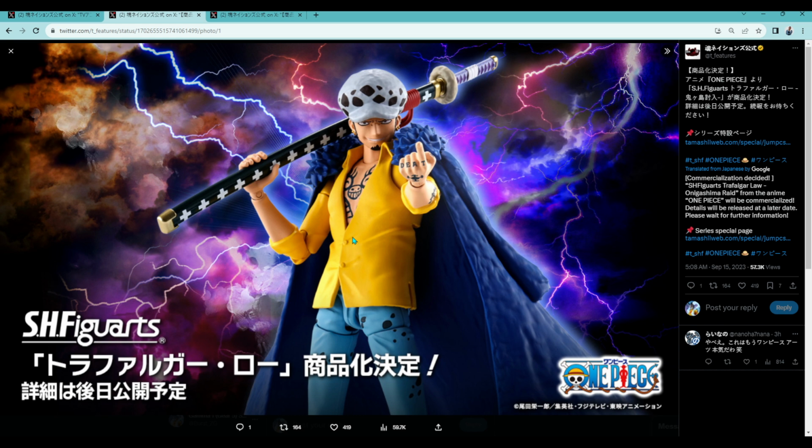But otherwise, he looks very great, with vibrant colors and all that stuff. The tattoos look great. Hopefully they don't rub off, and hopefully they give him an alt head without the hat, so we can recreate different scenes. But also, hopefully they randomly decide to announce Kid, because it'd be nice to have them paired together.